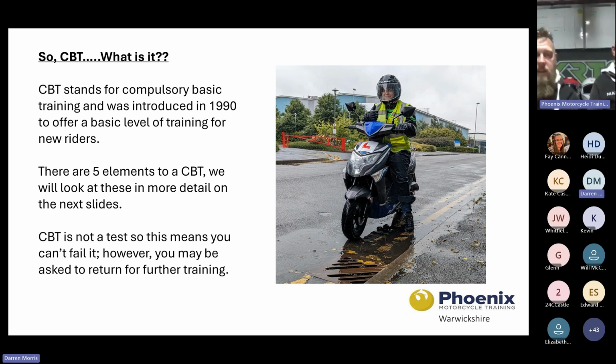So CBT stands for Compulsory Basic Training. It got introduced in around about 1990 to offer a basic level of training for new riders. Once you've completed your CBT, then learning should be taking place at your own speed out on the open road. There's 5 different parts that you're going to have to complete throughout the CBT, and we'll take a look at these in a moment on the next couple of slides and go from there.